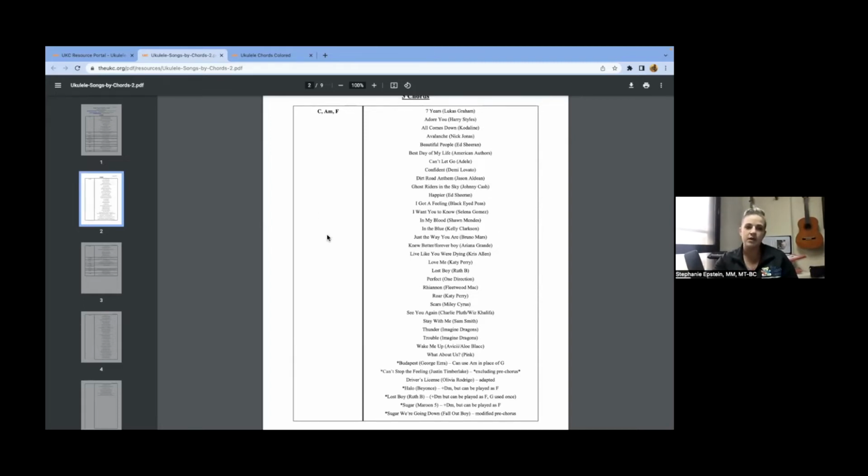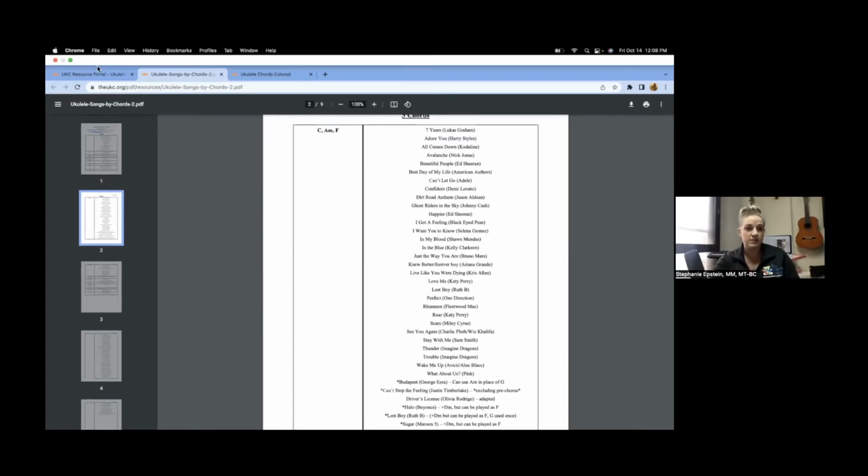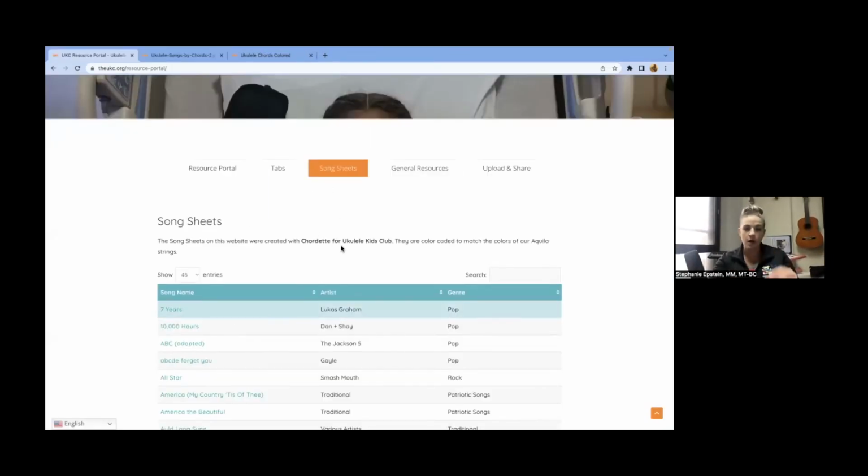Again, this document also came out of necessity. You look up beginner ukulele songs and it's either Twinkle, Twinkle, Little Star or Oh, Susanna. And a 14-year-old or even a 9, 10-year-old really aren't going to like either of those options. So I felt it was really important to create these types of documents so that we can better serve our patients.